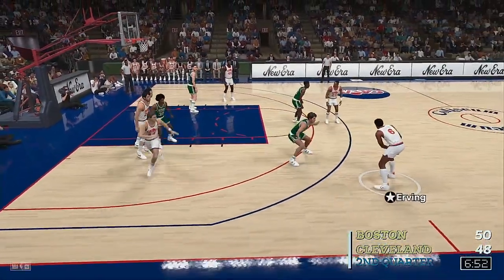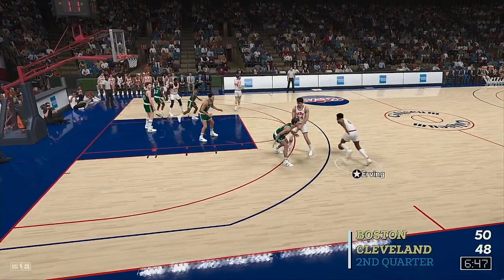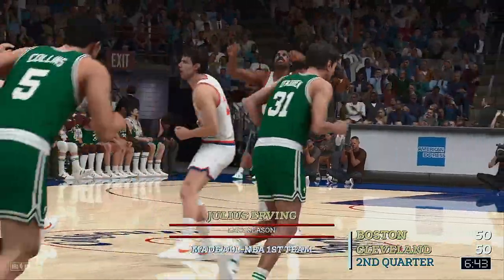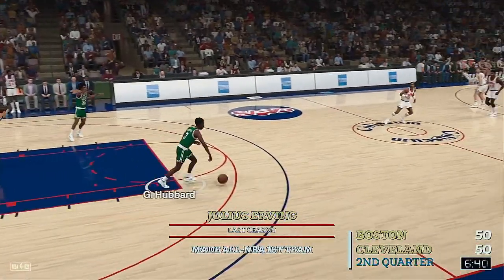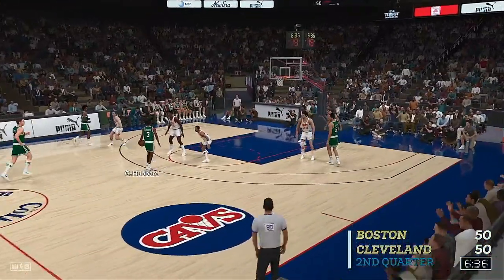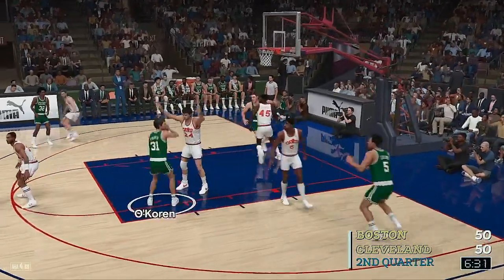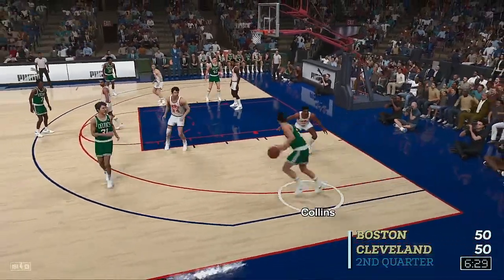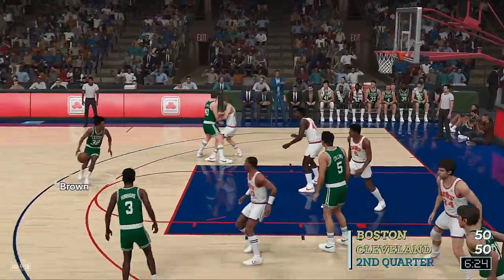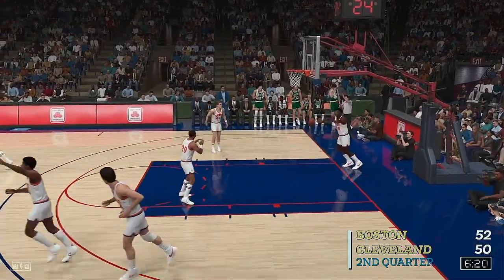Houston passes to Irving. High post. Good as the jump shot falls. Irving's got 18 points. The Celtics have gotten nearly everything to fall for them here in the second quarter. They're a great 7 of 8 from the floor. Hubbard, the pass to Okorn. Kicks it out to Collins. Here's Hubbard. Up top, Brown. 12 points for him. And they pick up 2.